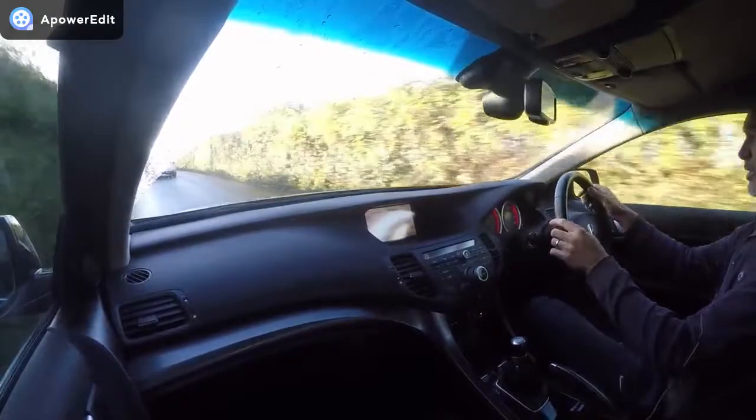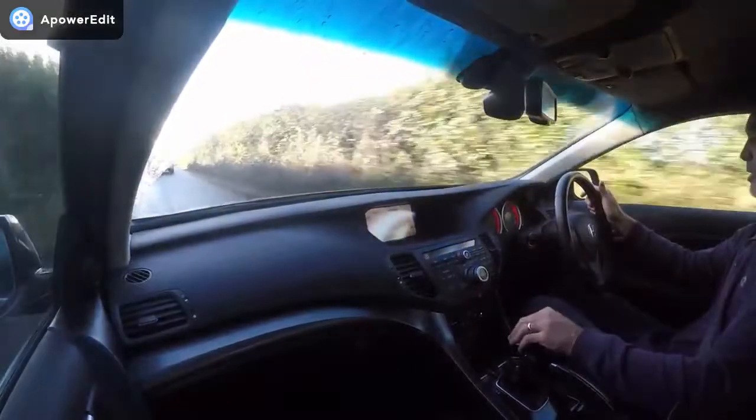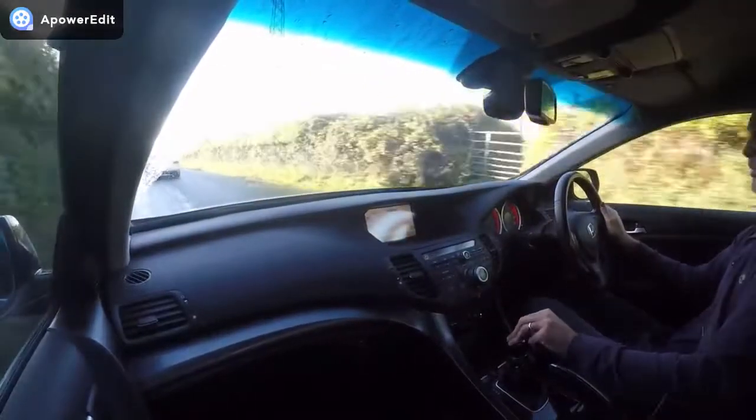There's no warning lights on the dashboard relating to the engine or any other part of the car. Having said that, apart from the low fuel light, which has just pinged on, which I'll put some more fuel in to get rid of. But engine, cannot fault it.